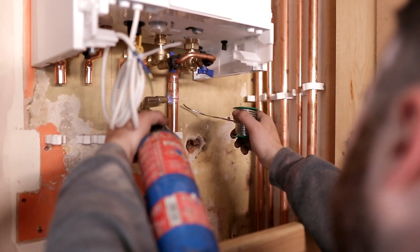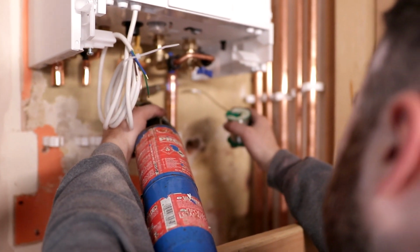Anyway, I thought I'd wait until he'd finished installing the boiler to ask him why he fits loads of Ideals. So how many Ideal boilers do you fit, roughly, in a month or a year? What's the amount of boilers you're fitting? Last year we did 78. This is the 4th this month, so 10 this year so far.